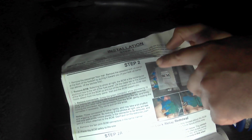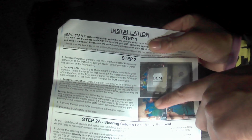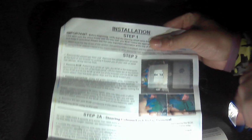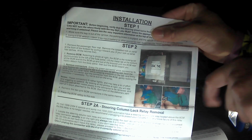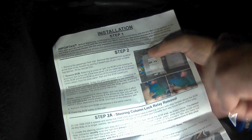Alright, so right now I am on step 2. I did step 1, which was the battery, step 2, which was taking off the BCM here, which is disconnecting these 3 connectors right here, the green, the one pink, and the other pink. So there's 1 green and 2 pinks that you have to take off of your BCM, which are those blue tabs that I pushed down on and took out, and then those internal parts are still left there. So right now I am on step 2A, steering column lock relay removal.